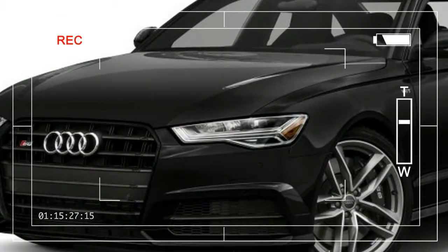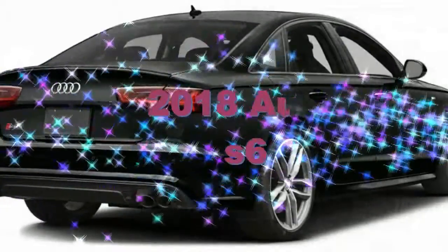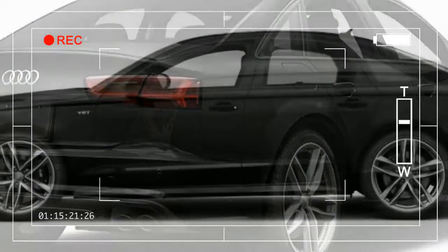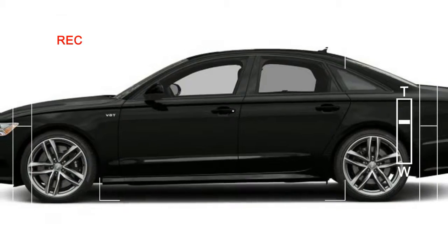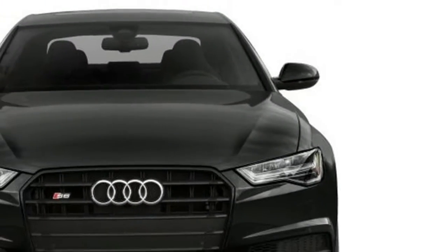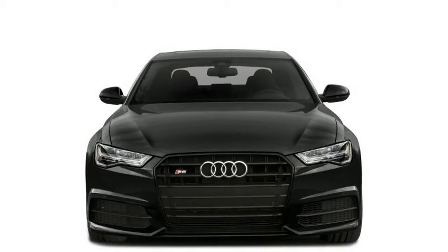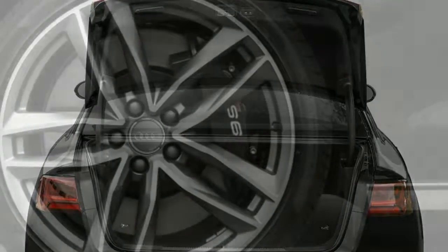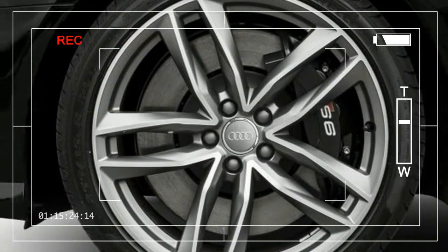The S6 gets a power-dense twin-turbocharged 4.0-liter V8 that makes 450 horsepower and 406 pound-feet of torque. It's shifted to a 7-speed dual-clutch automatic and all-wheel drive, which Audi calls quattro. A sport rear differential is available on the S6, which helps the 4,400-pound sedan carve a tidier line through a corner.